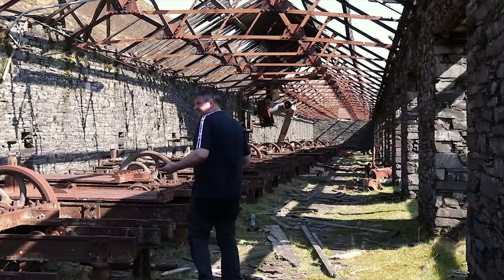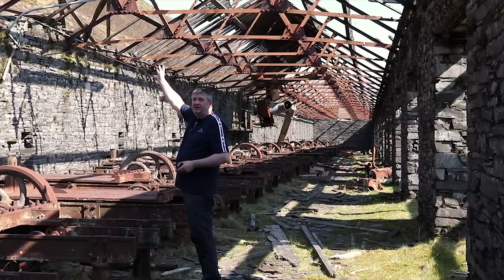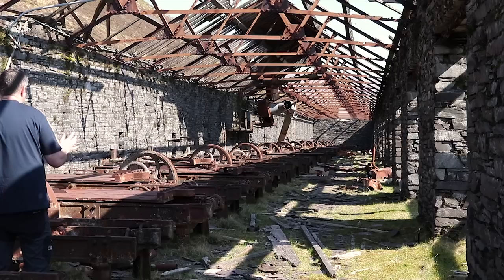Got something like this, you're going to have to bracket because of the different shades in here and the amount of light that's coming through the top. There's quite a lot. So yeah, I'm going to try two shots on this. One landscape looking down and a portrait, and see how that goes.